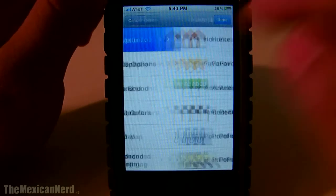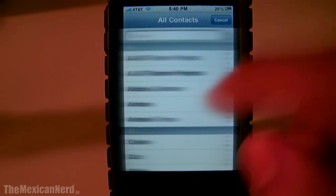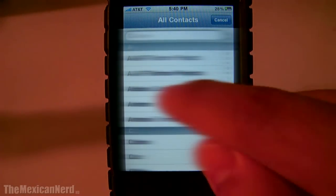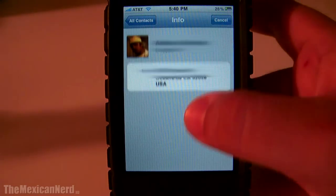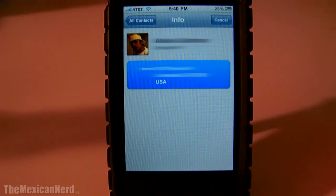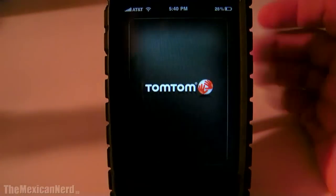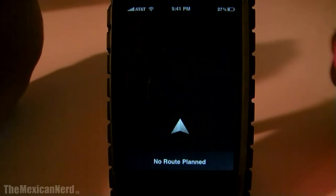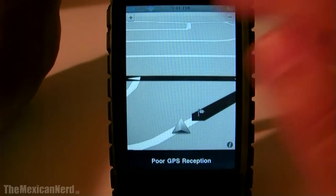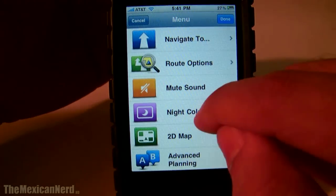And then we have contacts. I don't know why, but right now contacts isn't really working with any of my contacts. It'll show you their address right here, and you click it and it'll just exit out of the app. I don't know why it does that, but we'll probably have an update to fix that soon. It'll load up, and that's it for Navigate to.